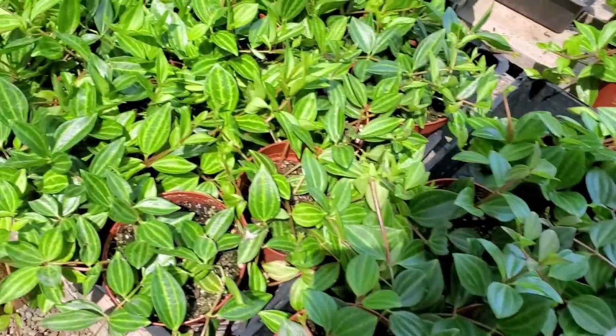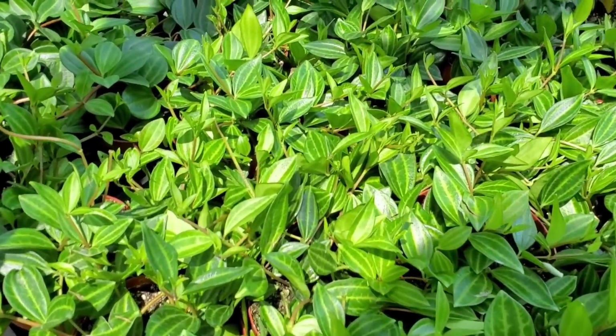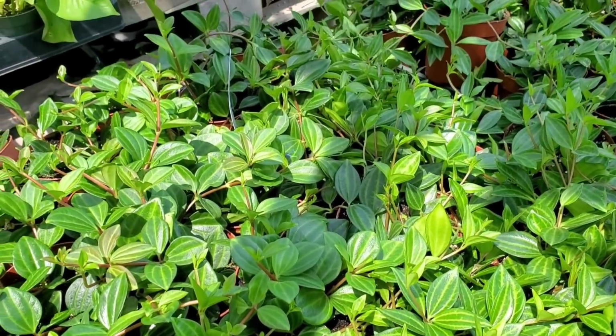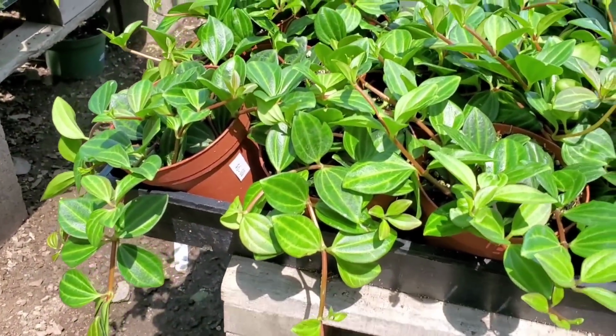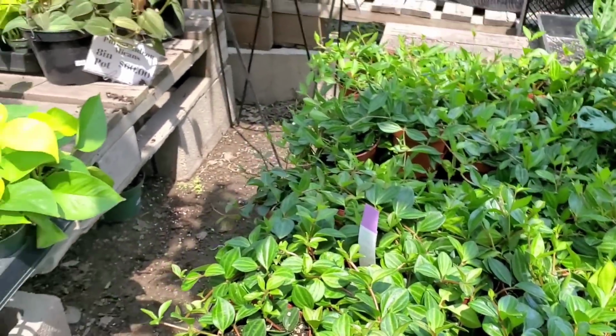Oh, here's a fun peperomia. I highly recommend it. This one's an easy peperomia to grow and they're really beautiful. This is the Peperomia angulata. I just love the richness and color of these leaves. These are very happy.